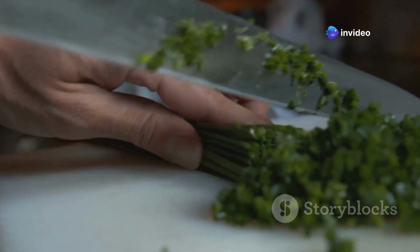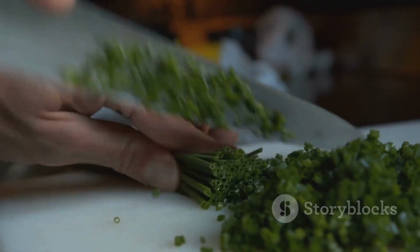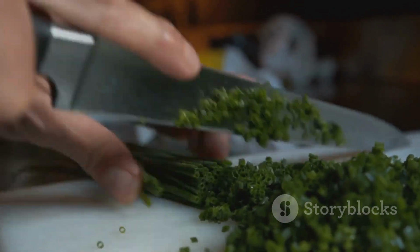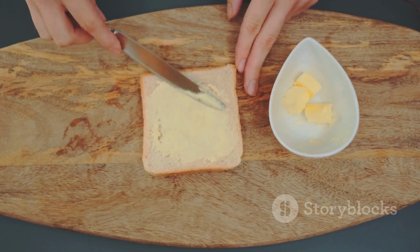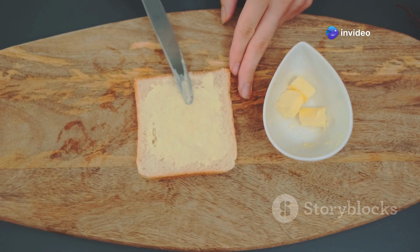Use chives to add a burst of flavor to salads, soups, eggs, and even baked potatoes. Their mild onion-like taste enhances any dish, or make a delicious chive butter. Simply mix chopped chives with softened butter for a tasty spread.